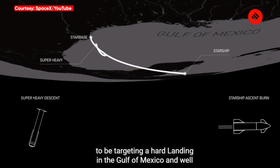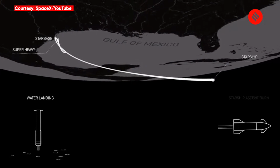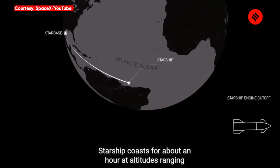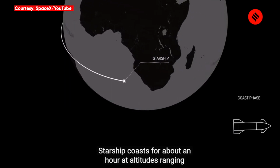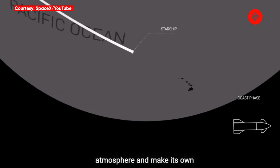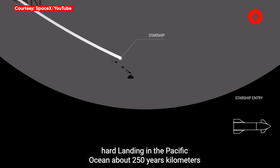And while that's happening, we hope to see Starship's 6 second stage engines ignite and watch as Starship coasts for about an hour at altitudes ranging between 150 and 250 kilometers before re-entering Earth's atmosphere and make its own hard landing in the Pacific Ocean about 250-ish kilometers offshore.